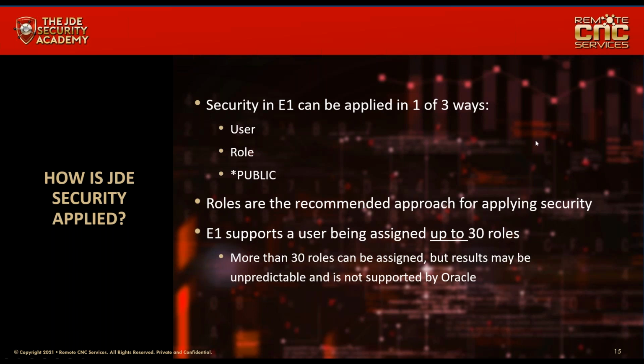Again, there's the three ways that you can apply security. There is no other way to apply security in JD Edwards. Best practice is to apply security to purpose-built roles. This allows you much greater control and flexibility in allocating access to users, and it helps remove friction from the process.